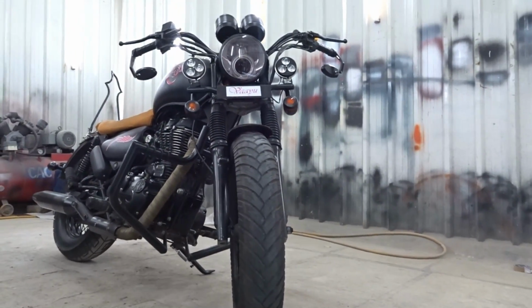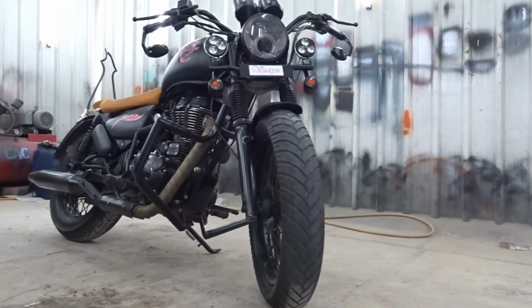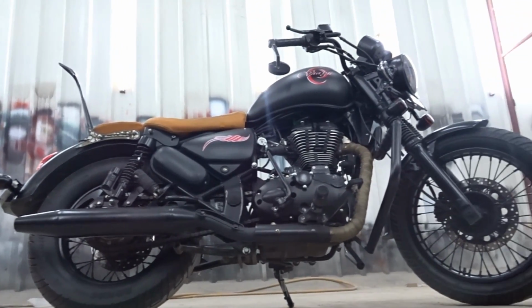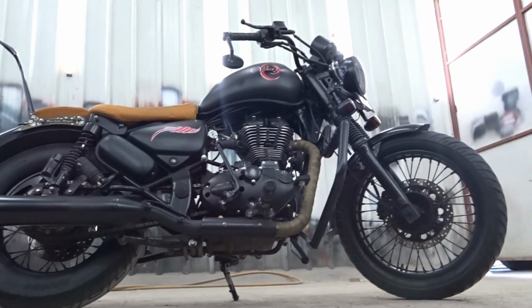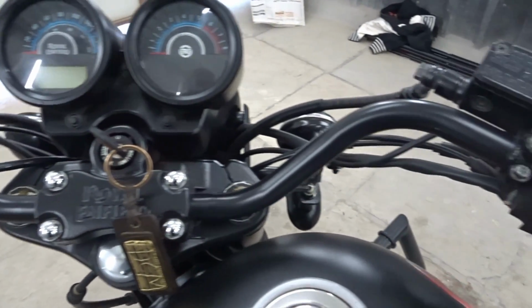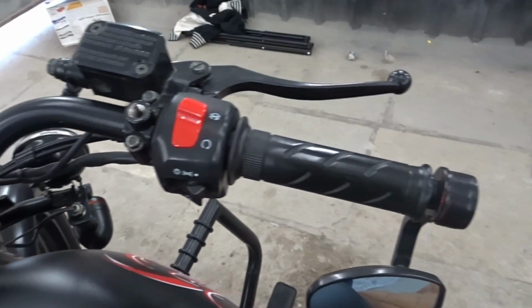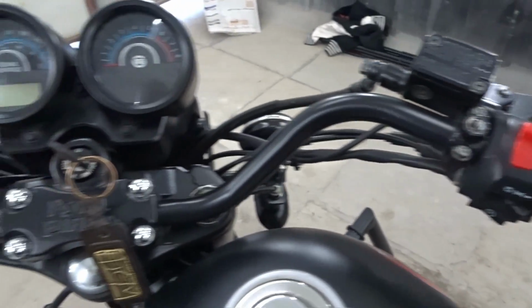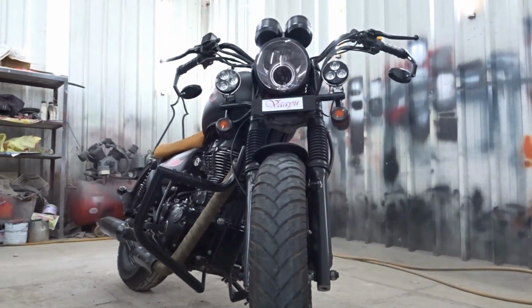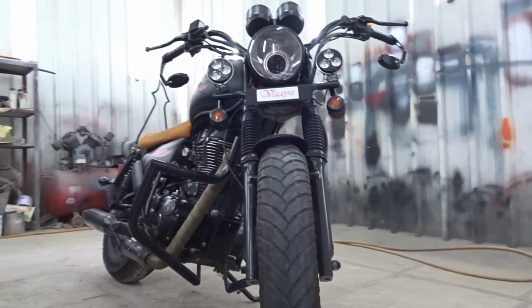They have added rubber bellows to the front forks to make it look more muscular. We get a fatter 18-inch 120 section front tire. I believe they have moved the rear tire to the front. We also get a shorter and wider handlebar with inverted bar end mirrors that look simply outstanding. From up front, this offers enough intimidation to scare away even the most ferocious beasts out there.